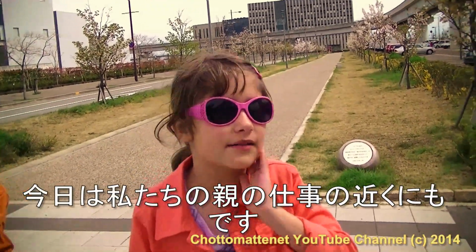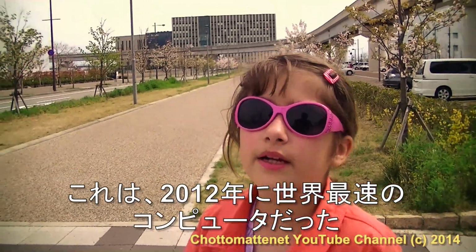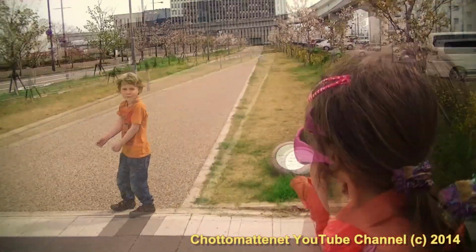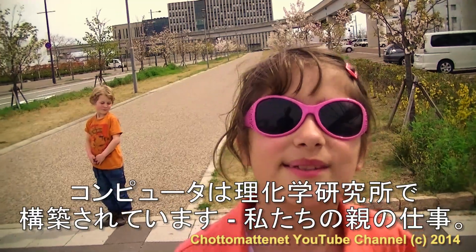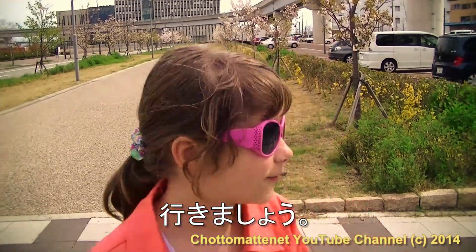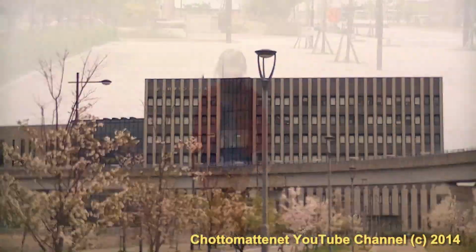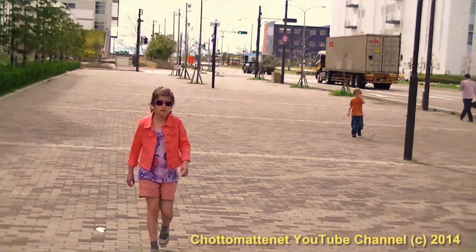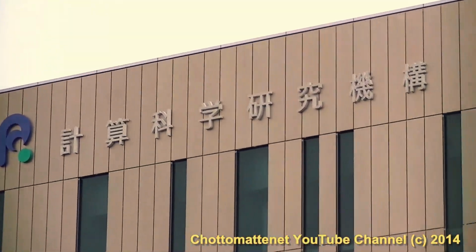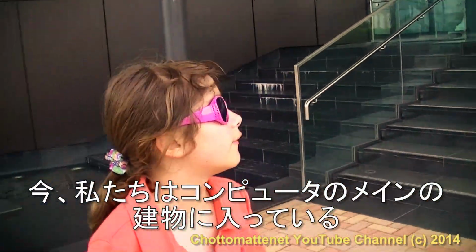Today we're also near our parents' work, and we're going to enter the K Computer. It was the world's fastest computer in 2012, but now it's the world's fourth fastest computer. The computer is built by Riken. It's my parents' work. Now they're going to build a bigger and more expensive one. So let's go. Now we're entering the main building of the computer.